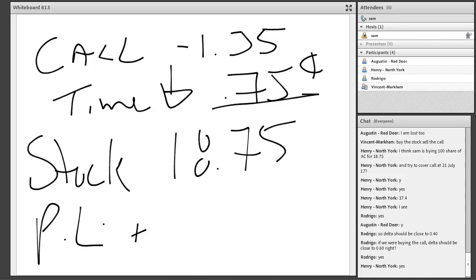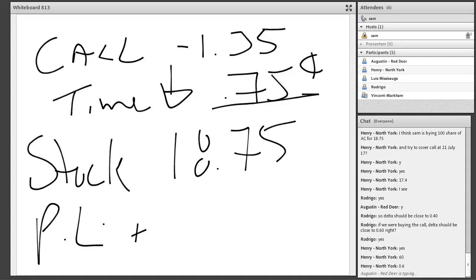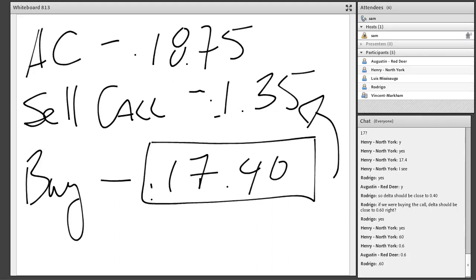Remember, I sold it for 1.35. Now it's only worth 75 cents. I sold that to somebody. If I wanted to buy it back, it would only cost me 75 cents. But I sold it to, say, Henry, I sold it to you for 1.35. It's only worth 75 cents now. So how much have I made? The stock's exactly the same place, $18.75. Does everybody see that? I made 60 cents. So my P&L shows plus 60 cents. Now remember, this is 100 shares, so it'd be $60.